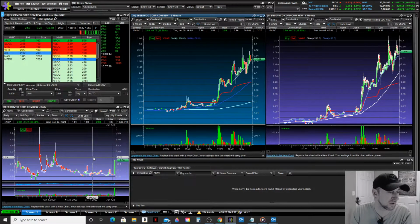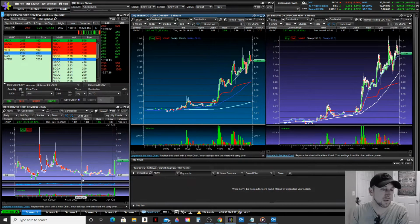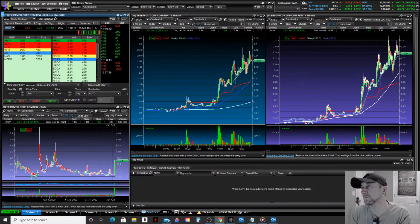If we look at the daily chart down here, we got several days where it pops up and it comes all the way back down in the next day or two. Pops up, comes back down. Pops up, comes back down. So it's one of those stocks that loves to jump up and then fade right back down. It's another reason I'd be thinking short more than long. And I don't see news readily available here on E-Trade. So it's my thoughts on that.